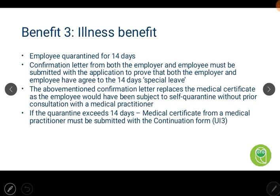The third benefit is an illness benefit being provided for, and that's when the employee is quarantined for 14 days. Now, what's interesting here is that normally for illness benefit, I need a doctor's letter. But now there's a confirmation letter that the employer and the employee need to submit with the application form to prove that both the employer and the employee have agreed to 14 days of what constitutes special leave.